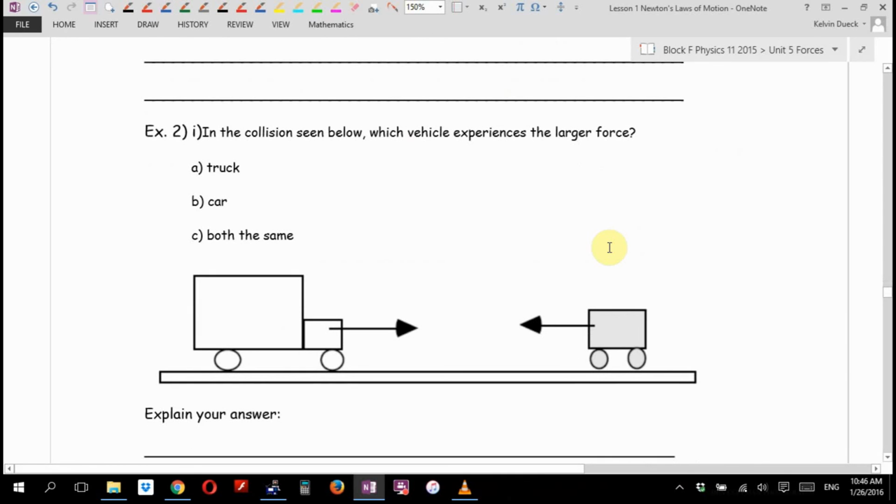In the collision below, which vehicle experiences the larger force? The truck, the car, or both the same? This is a chance for us to vote. How high you hold your hand up is how sure you are of the answer. I'm positive, I'm pretty sure, I'm voting because Mr. Dueck is keeping track and he'll make fun of me if I don't vote. So, we have a big truck colliding with a little car. Which vehicle experiences the larger force?